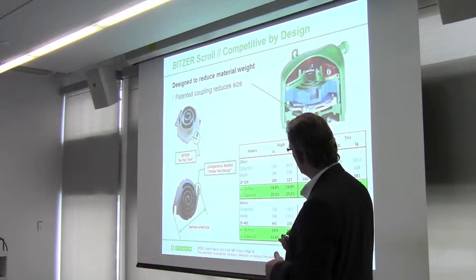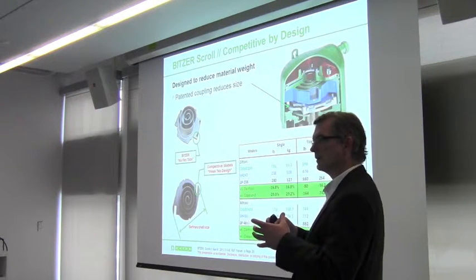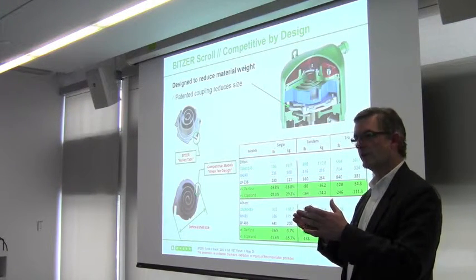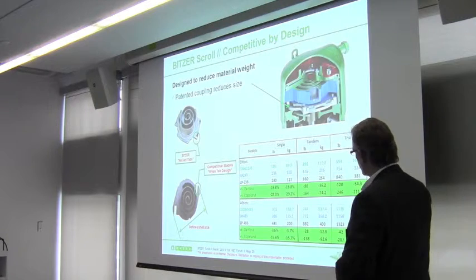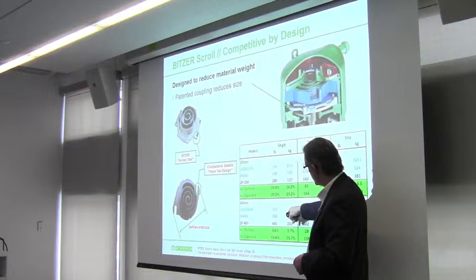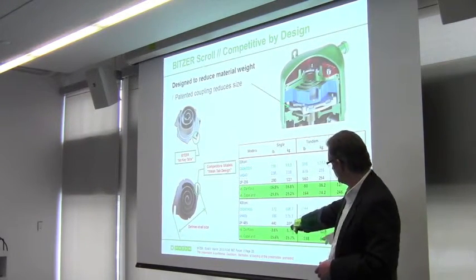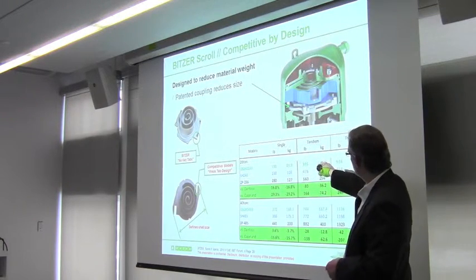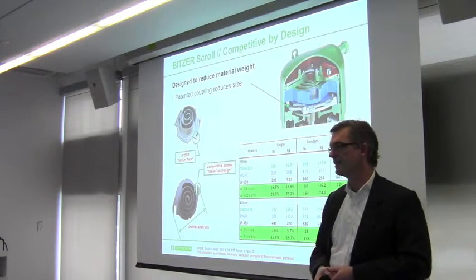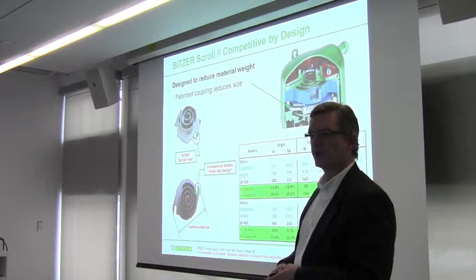What our guys were able to do was come up with a design that changes the way that coupling is designed and constructed to make it very stiff, but also to reduce the diameter of the orbiting path. And then that shows up very dramatically. For instance, here are 20 ton or 40 ton, anywhere from 16% lighter to 15% lighter. And when you put these together in tandem or trio packages, you can end up with some pretty substantial weight savings. In the case of a chiller or a rooftop unit, that's an important consideration.